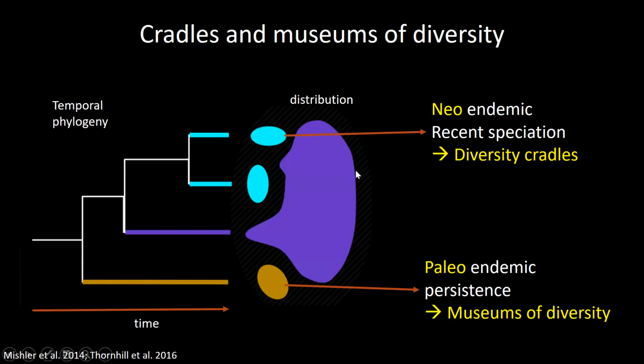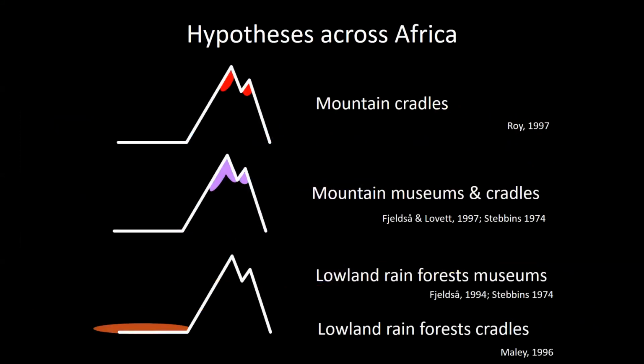And if we do diversity analysis, we can find areas which have a high concentration of neoendemics. And this would translate the idea that that region somehow is a cradle of diversity. A lot of new species are being born there. And in contrast, if we have a high level of paleoendemics in a region, this translates to the idea of persistence, or of a museum of diversity, where something there allows the persistence of these species through time because they sit on these very long evolutionary branches.